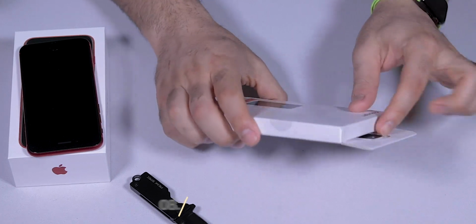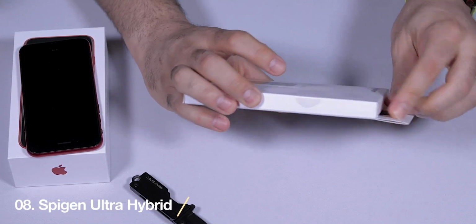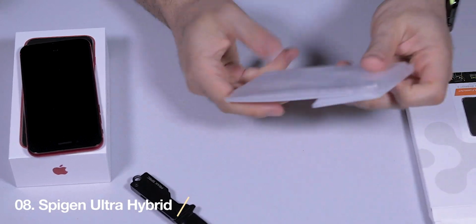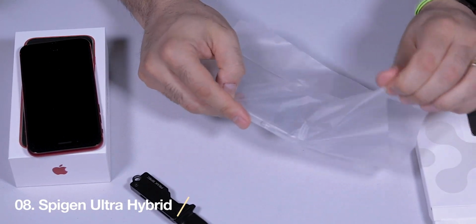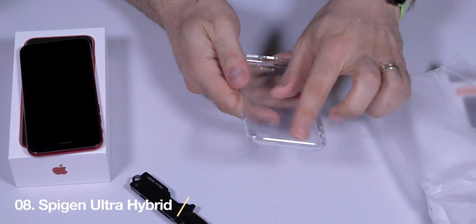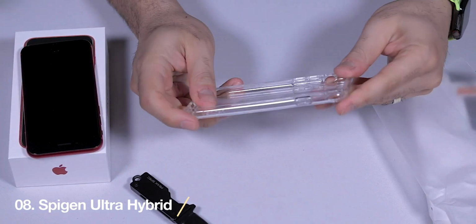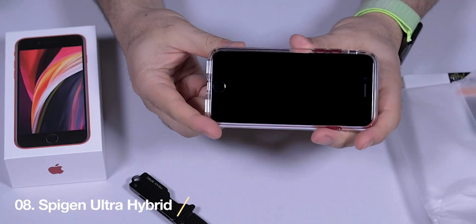All right, this case is by Spigen. Personally, I'm a big fan of Spigen cases. I currently have a Spigen case in my 11 Pro Max. Spigen cases I typically like because they offer a decent amount of protection and they still look and feel very slim. So this has a protective film inside that we get to remove, but the shell is a hard shell. It's not soft. It has raised corners in the back.